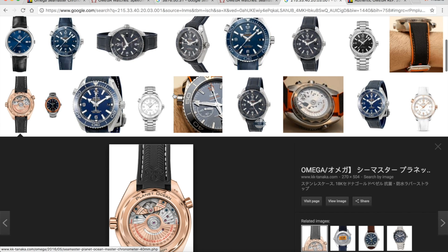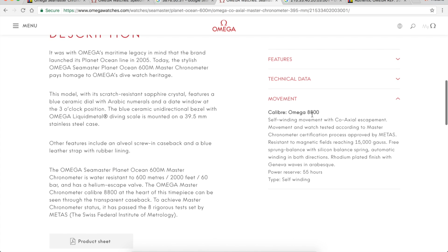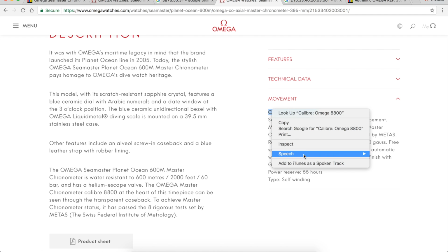And of course, which movement is it? I think it's a newer movement. It's the 8800. Not familiar with this one. Not the same movement that was in the slightly older Planet Ocean that I reviewed.